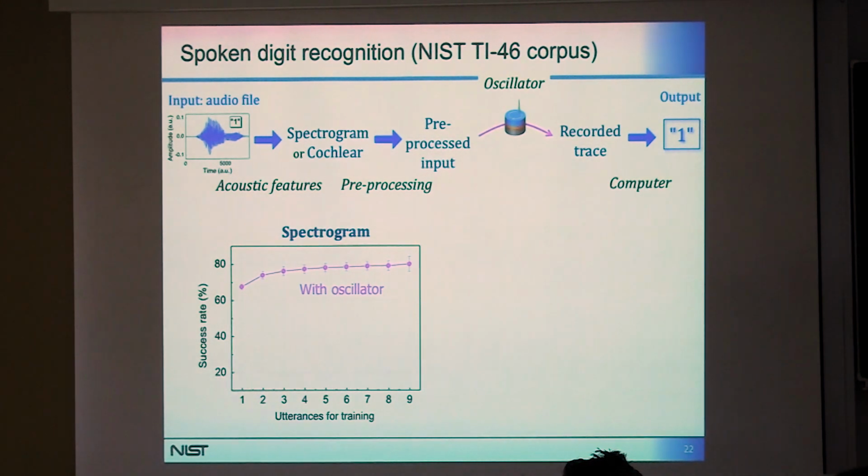All right, so here's the way it would work. We start off with the audio form on your left. We do a spectrogram analysis, and this is to say, okay, I'm going to take some of the frequency components in each time window and track those frequency components as a function of time. So it's sort of a mixed frequency-time representation. Then I'm going to multiply that by this input weight matrix, which is going to give me the preprocessed output here. Then I'm going to send that through the oscillator, record the trace, train it, detect the output. And when we do that, we discover that we can get 80% recognition of the spoken digits.